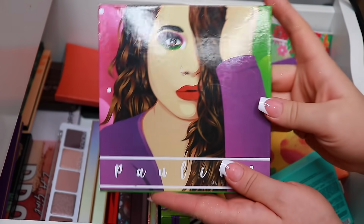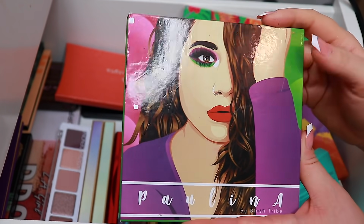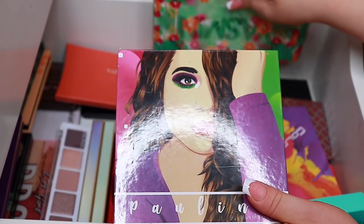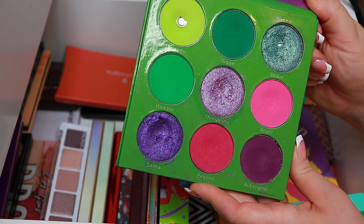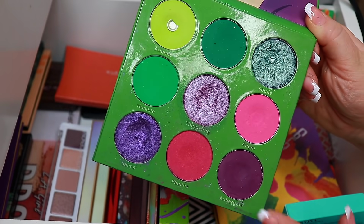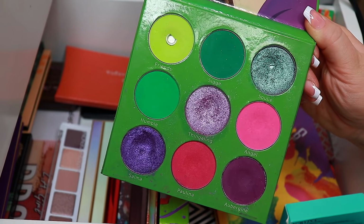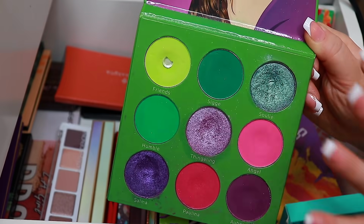If you remember, I did a collaboration with a brand called Blush Tribe. They're no longer available, but they are now called Mayali. They have done that palette. So this palette is obviously not going anywhere. This is my palette that I did in collaboration with them, and this is the only palette that I will keep for sentimental value.